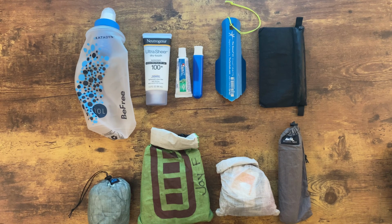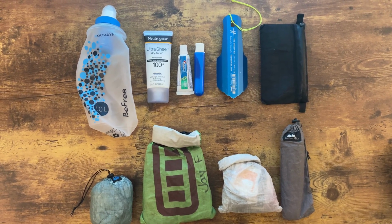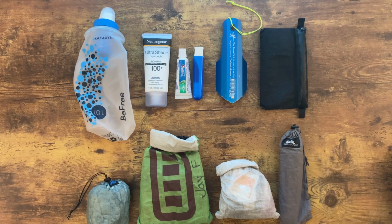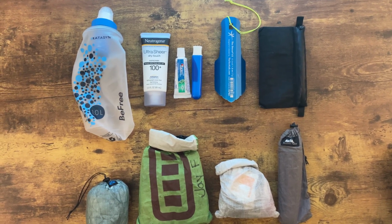Here are the things that I kept on my outside elastic pouch on my pack. Starting with the upper left, the Katadyn BeFree. Used this for about 1,000 miles on the trail and really liked the flow rate. I never had any of the problems that some other folks have talked about. I just didn't experience that.